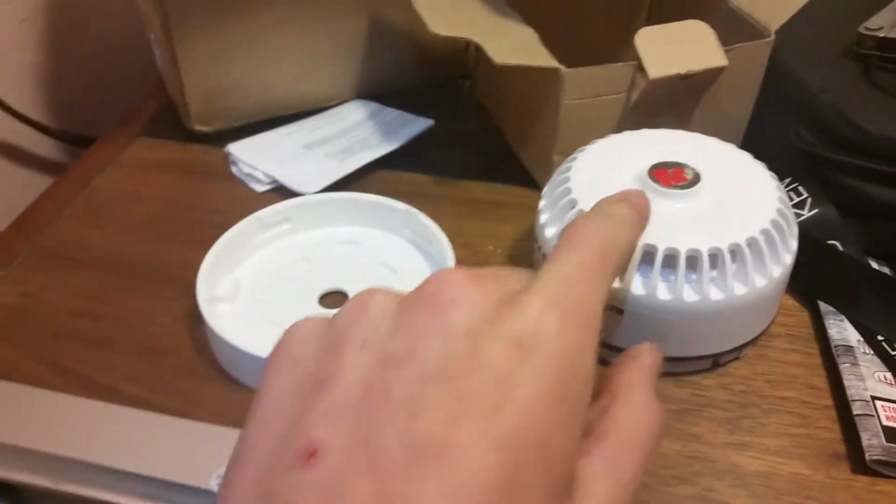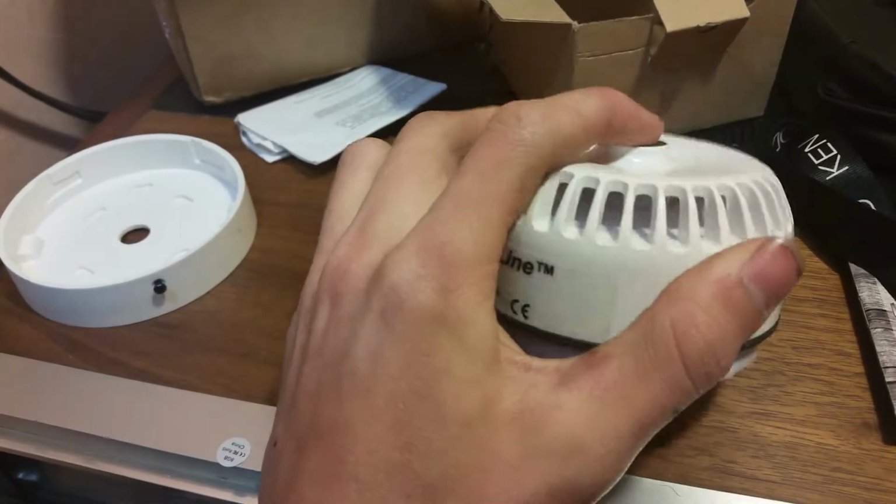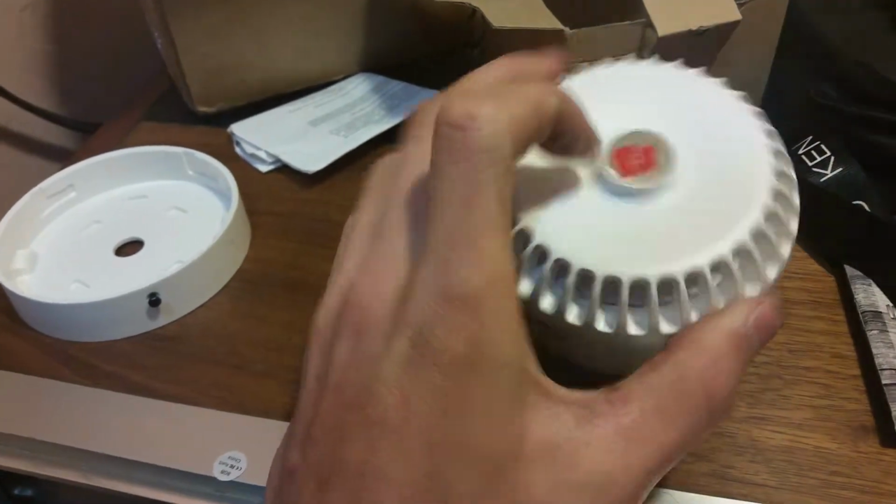This is actually going to be mounted on my bed, and it's going to be my alarm clock for waking me up, which is going to be kind of annoying, but at the same time, pretty awesome.